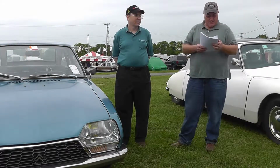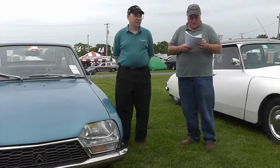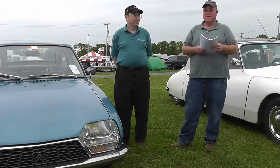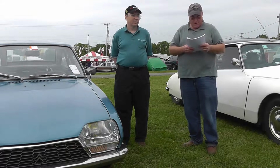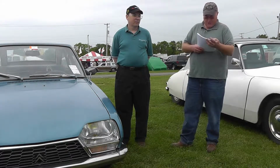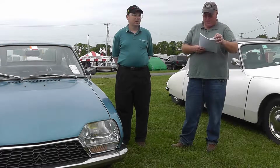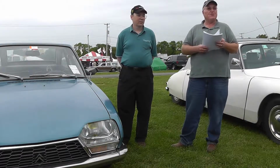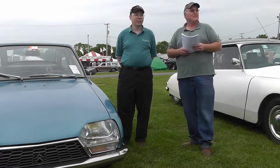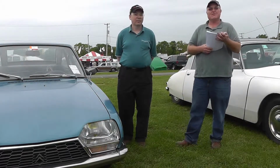The car has only 34,000 kilometers on it. It's mostly original car. It's a 4-cylinder air-cooled 1.2 liter with a 4-speed manual, and of course it's hydraulic suspension and 4-wheel disc brakes. Very, very unusual car for here because it was never imported into the United States. Does anybody have any questions?